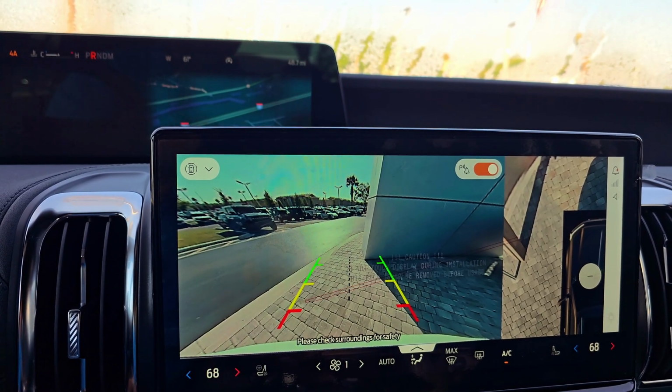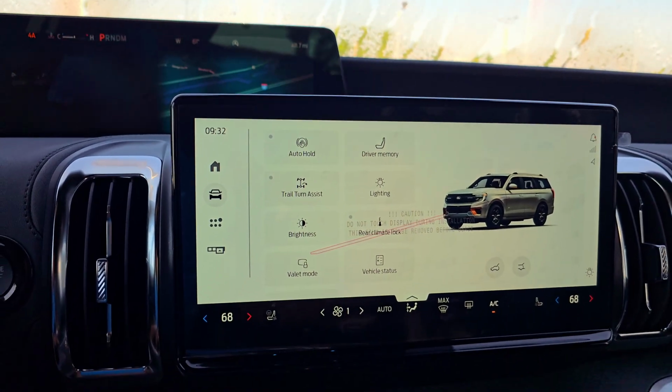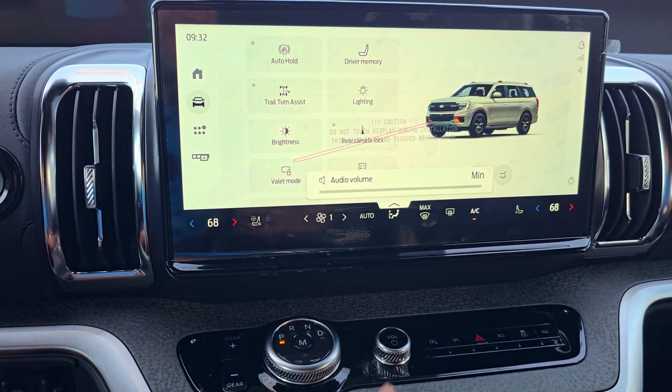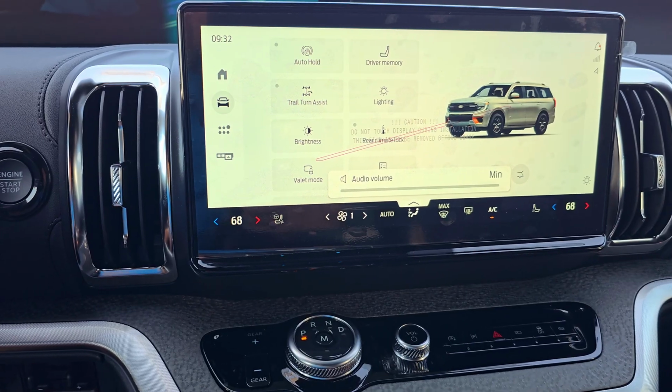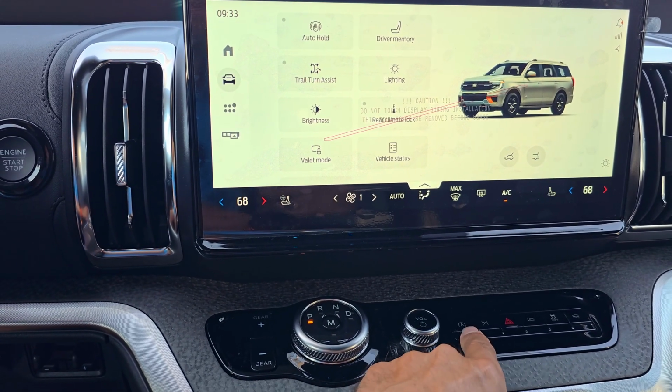Again, help you out with what you're trying to do. Let's put it back in park. And scrolling down here, we also have the volume control. The stereo system sounds really, really good. Unfortunately, due to the YouTube copyright policies, I can't demonstrate it for you.